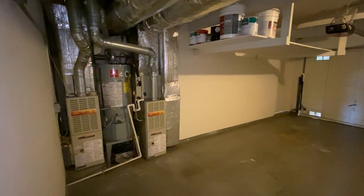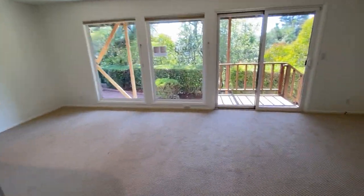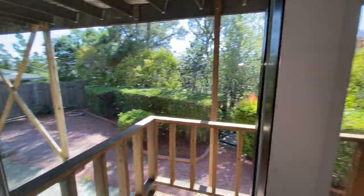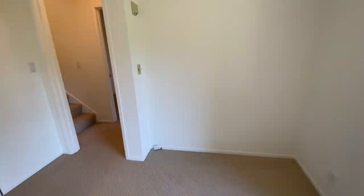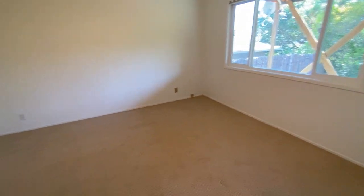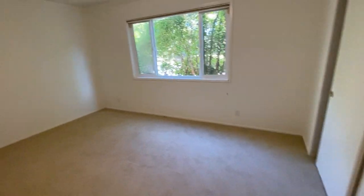Zoned heating, 2 furnaces, one up, one down. Back patio. As you can see, the bedrooms here are quite large.